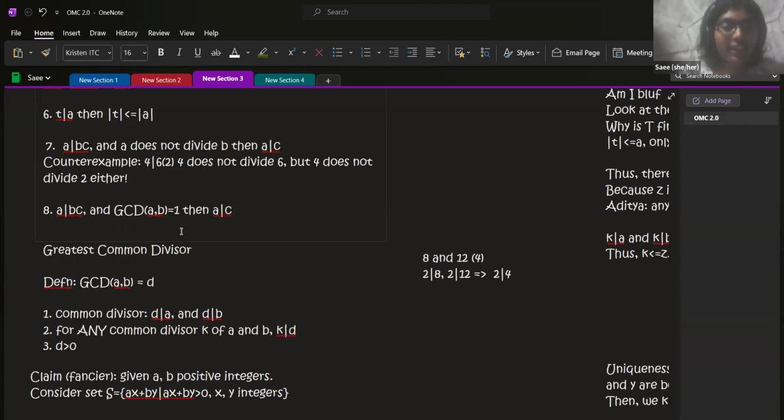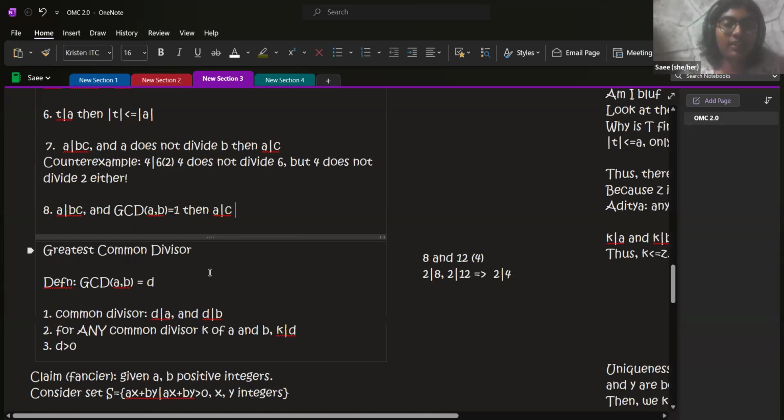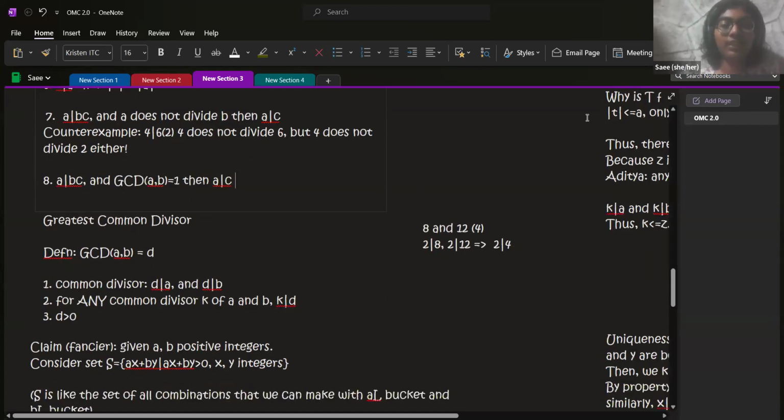This is a very cool and very fun exercise. How will we go about proving this? Maybe let's think about it for a while. If you have any ideas, maybe don't unmute and say, just share it on the chat.